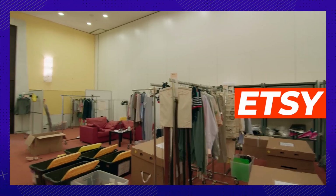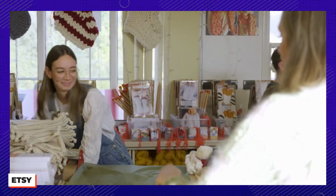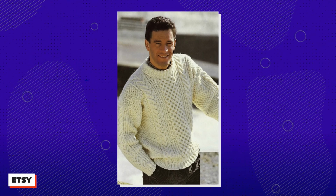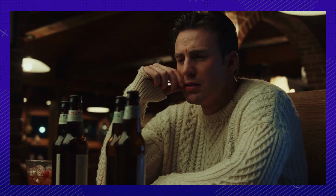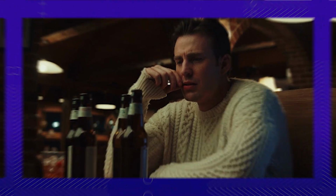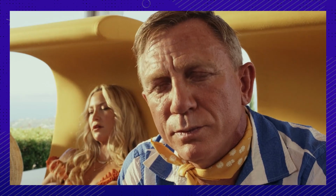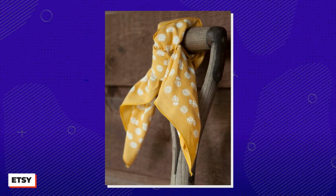The costume designers of the film sort of made it their mission statement to support mom and pop shops on Etsy after Chris Evans' sweater went viral in the last film. Soon, Etsy shops left and right were selling out of similar sweater designs. And honestly, we find that so wholesome. Oh, and we found Detective Blanc's neck scarf in case you wanted to emulate his iconic style. They're just these small local people that make these beautiful bandanas.